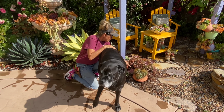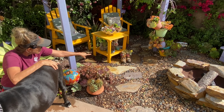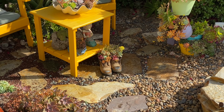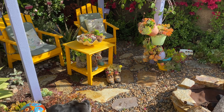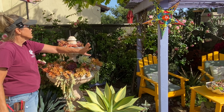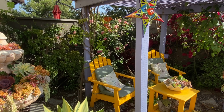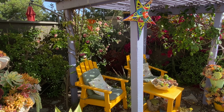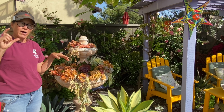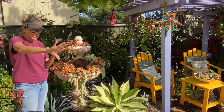So for now though, I'm just going to leave those there because they're super cute. So I moved my planted old work boots over there in front of the little table, and I'm really loving that. I also putzed around here under this pergola and cleaned a lot of the bougainvillea leaves up off the ground. And then when I got done pulling up all the bougainvillea leaves, I treated myself to a glass of iced tea with a shot of mango juice and just gazed out at the garden.